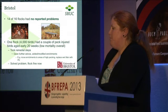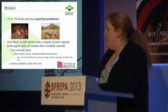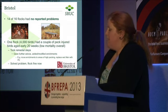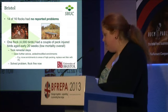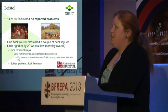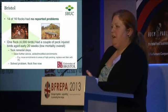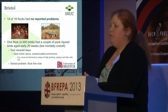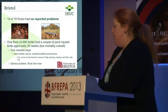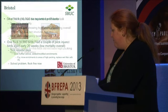So 14 of the 16 flocks had no reported problems. Everything was fine. One flock had a couple of peck-injured birds at around 20 weeks of age. It was low mortality overall, but they had a bit of a spike. So Bristol took remedial steps, gave them further advice, and added and modified the enrichments. For example, they moved the enrichments to areas of high pecking to distract the birds, replaced wet litter with dry, and so on. That seemed to solve the problem for this flock, and as of last time they spoke to them, everything was fine.